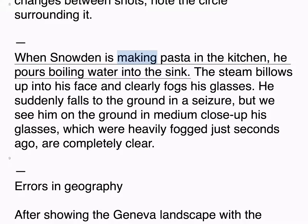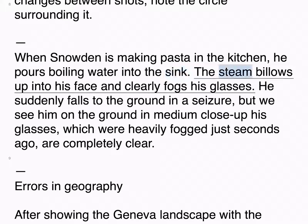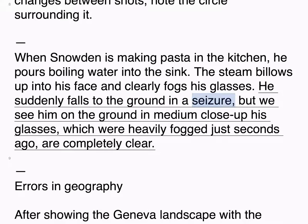When Snowden is making pasta in the kitchen, he pours boiling water into the sink. The steam billows up into his face and clearly fogs his glasses. He suddenly falls to the ground in a seizure, but we see him on the ground in medium close-up. His glasses, which were heavily fogged just seconds ago, are completely clear.